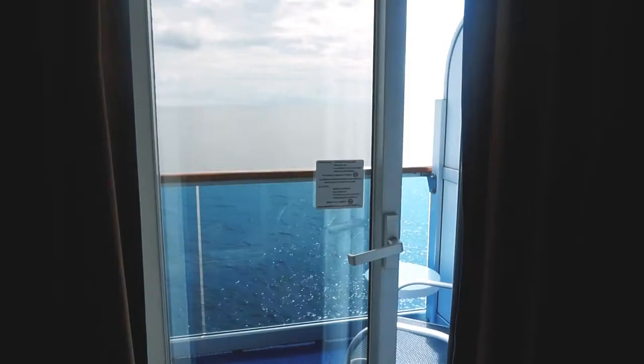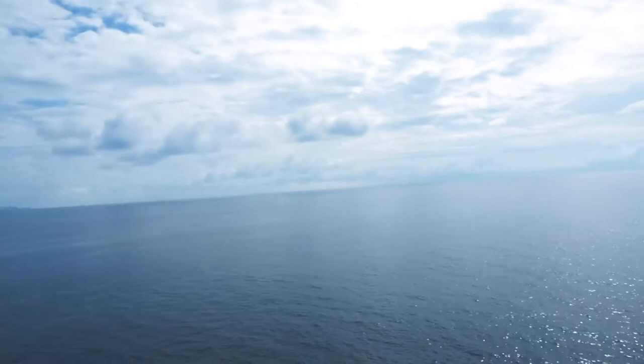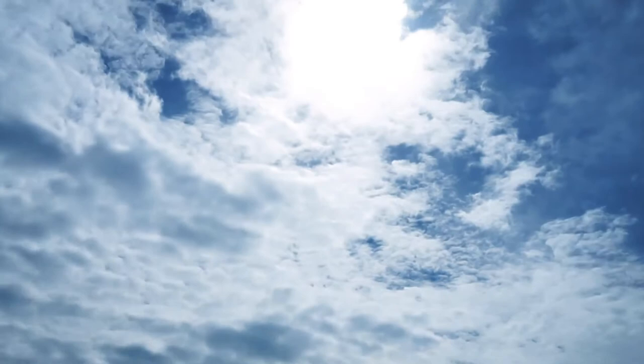So this is our room. It's a little bit messy at the moment, so I won't show you, but what I will show you is the balcony. So this is our balcony. And at the moment, we can just see a lot of sea and sun. And it is very hot right now.